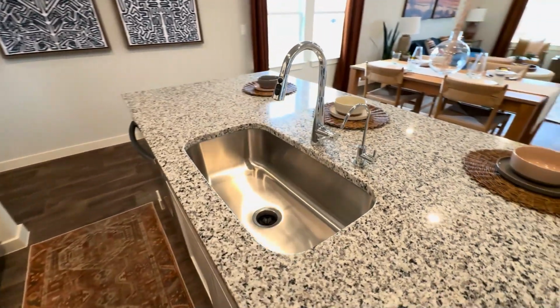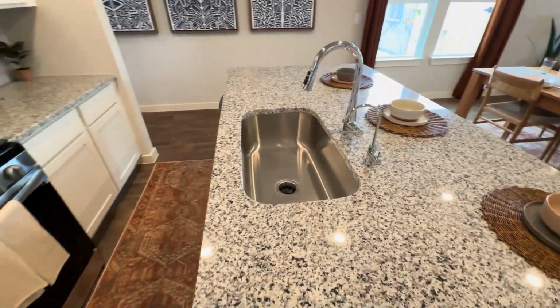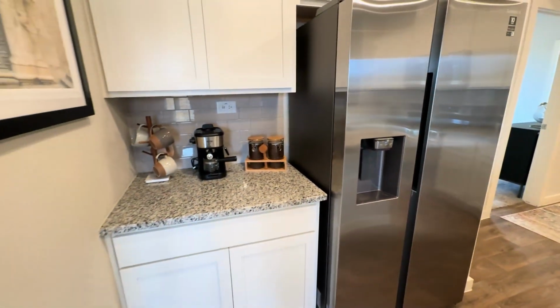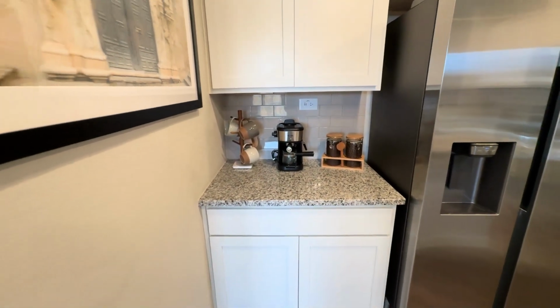You see your sink, super deep sink. I'm absolutely obsessed with it. Those 2 compartment sinks, we're done with it. Out, zip, zero, nada. Right over here, you have your coffee bar, which is my favorite part of it. I love just a good dedicated space for some coffee.